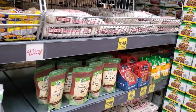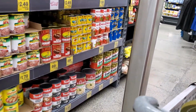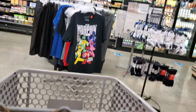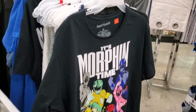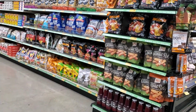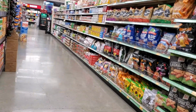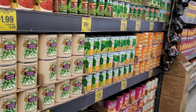Let's see. Got beans. I need to soak some beans tonight for tomorrow's dinner. I'm gonna make beans and ham and I don't know what else. Morphin time. Socks, curtains. Really, they just have a little bit of everything. I don't believe I need chips. Let's see if they've got anything besides chips here on this aisle.